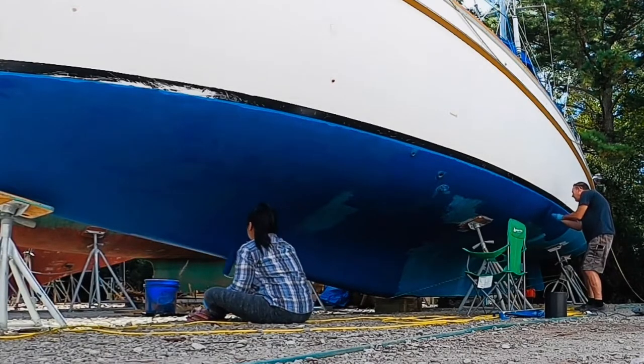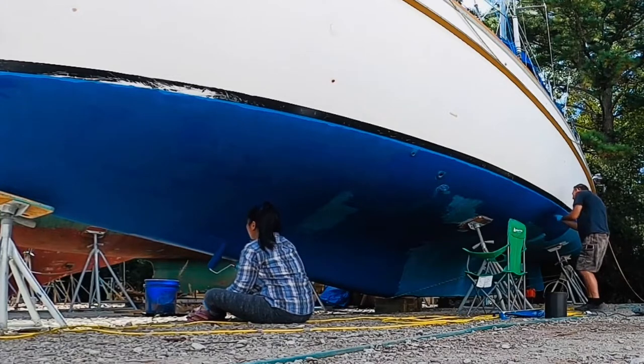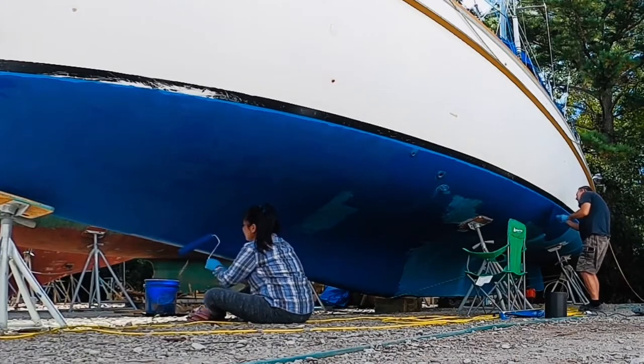I cannot tell because it's also blue. What about her? Sitting down the ground.